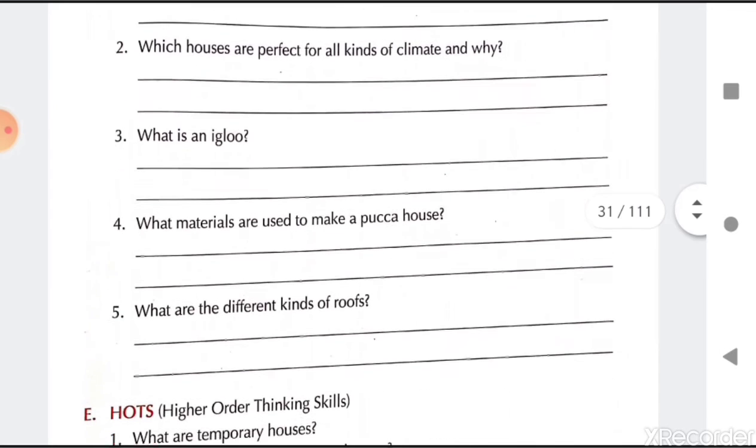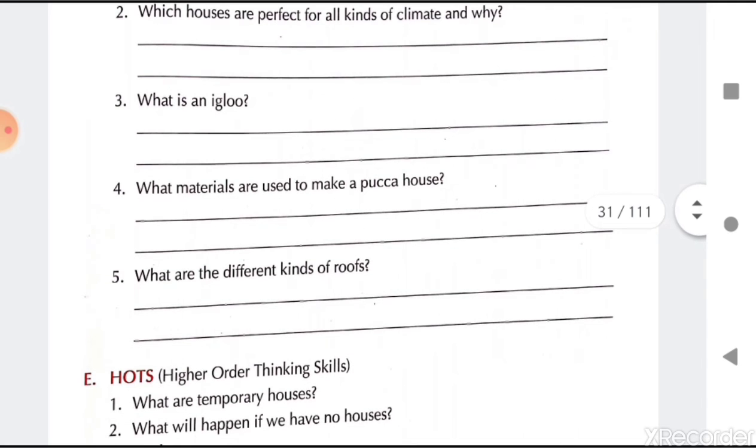What is an igloo? An igloo is a house made up of snow or ice blocks. What materials are used to make a pakka house? The materials used to make a pakka house are brick, cement, iron rods, steel, wood, glass and other material.